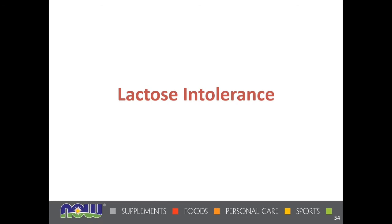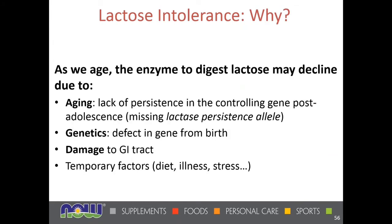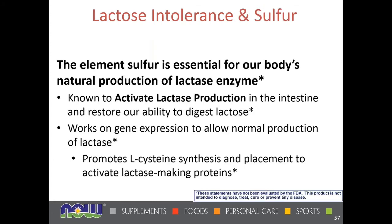Well, let's talk about lactose intolerance. Lactose, of course, is a sugar found in milk. 30 to 50 million Americans suffer from dairy intolerance. If you're lactose intolerant, you're typically deficient in lactase, an enzyme needed to break down lactose during digestion. As we age, the enzyme to digest lactose may decline due to aging, post-adolescence in particular, or genetics, or damage to the GI tract, or temporary factors like diet, illness, or stress.